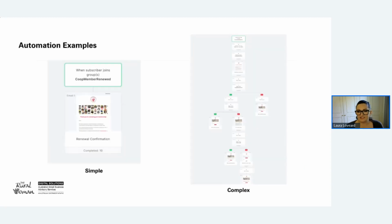So automation examples, and I know this is a bit small, sorry, but it's just a general example. You can have really simple automations. Automations don't have to be super complicated. So you can see a simple automation there on the left and a complex automation on the right. Now, this is from MailerLite, which is the CRM that we're using.